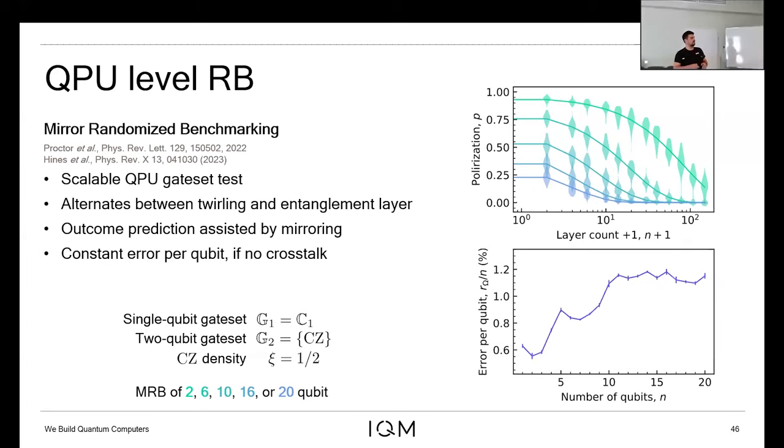What we expect is a constant error per qubit if we don't have crosstalk. We have a little bit of crosstalk, so the error per qubit per layer is not exactly flat, but it gets flatter as we progress to higher numbers of qubits. So it behaves sort of stably. You can measure for all the qubits with no issues.